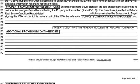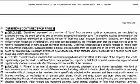Here, additional provisions and contingencies, this is where you could write in some things, maybe if you needed to have a well test or a septic test, any other kind of thing that you would want to have taken care of here. So maybe you want the carpets to be cleaned before closing, you could write that in there.